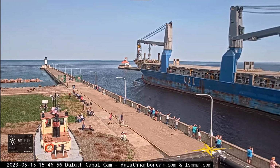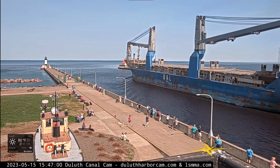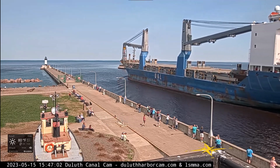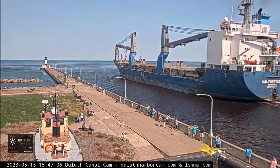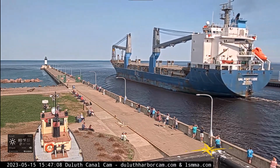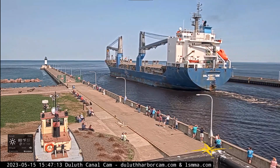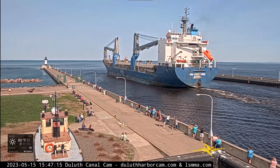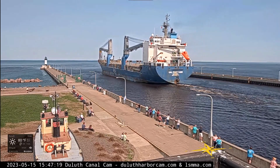Once again, we just had the UAL Fortitude departing through the Duluth Ship Canal. She was built in 2008. Measures 452 feet in length, 68 feet in width, and 36 feet in depth. Maximum carrying capacity of 4,260 tons. Owned and operated by Carisbrooke Shipping, an English shipping company. And she is currently on her way out today with containers from Port Terminal on their way to Cleveland.